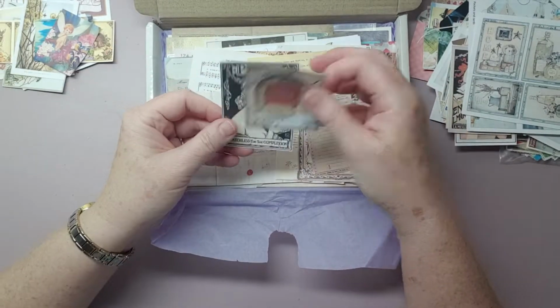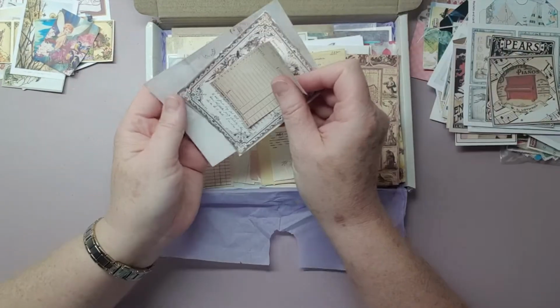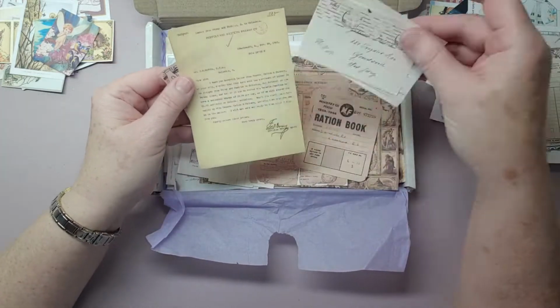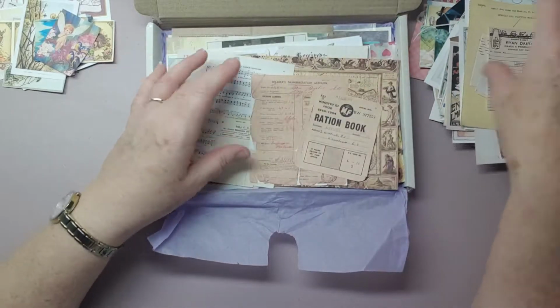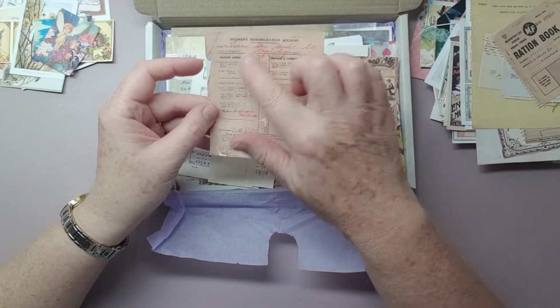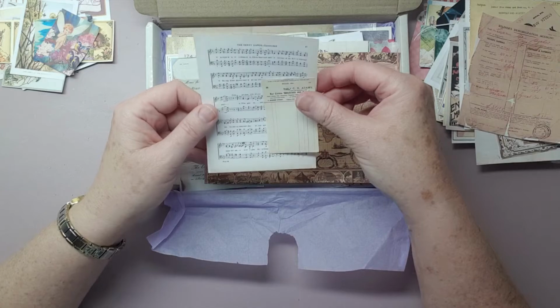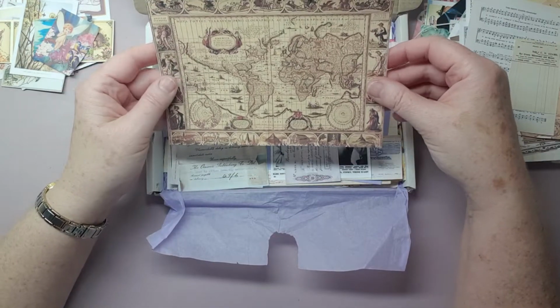Not so sure I like the naked ones, but some nice pieces of ephemera here, all scaled down, which are really useful. Even a scaled down front of a ration book. I've actually got my mum's ration book, so I should find that and scan it. A piece of music paper that's been scanned in and resized.